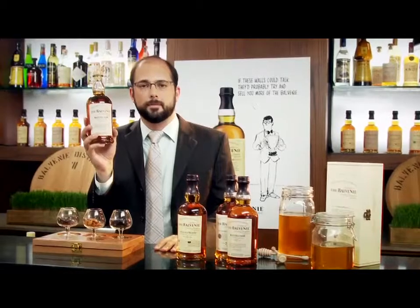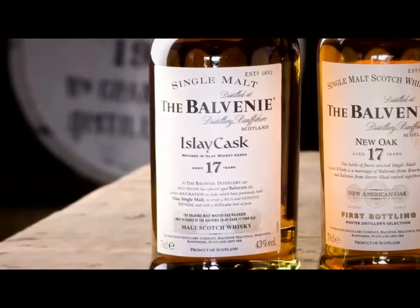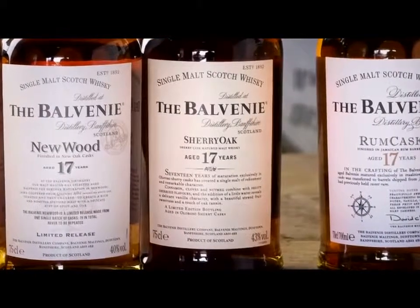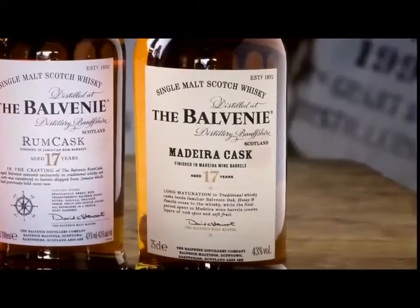This year, David Stewart has released a new 17-year-old, and we have a new 17-year-old that comes out every year and has been doing so since 2001. We had the Isla cask, then we had the new wood expression, new oak, then we had sherry oak, which is extremely popular here in the USA. We had rum cask, and now we have Madeira cask.